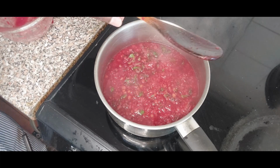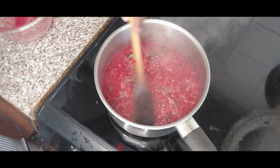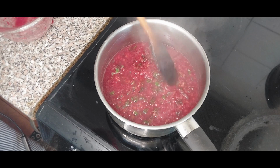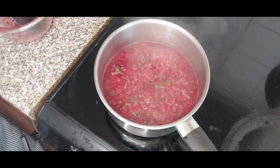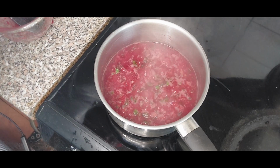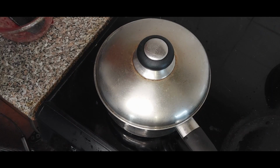So this shouldn't take more than 10 minutes. At most 10 minutes. 8 to 10 minutes. That's all we need. Yes? To cook the marinade. So we turn it down now and let it simmer. And then we cover it. Leave it for 8 to 10 minutes.